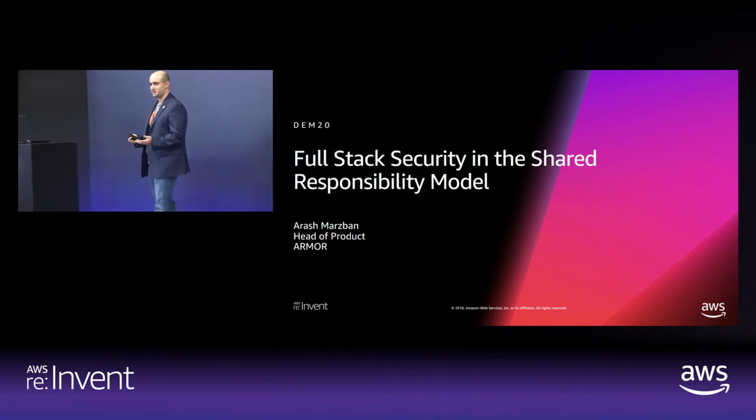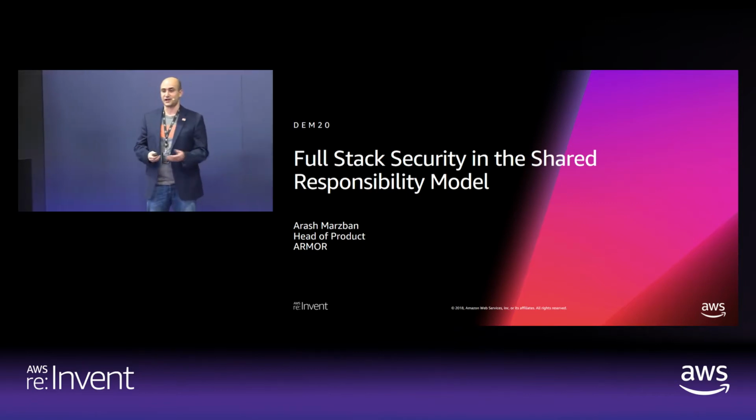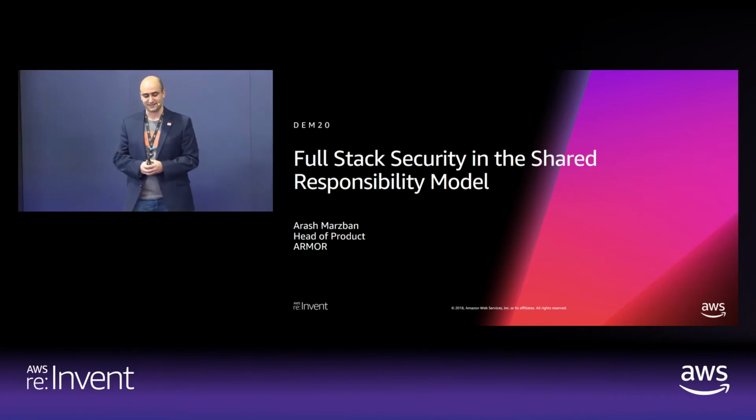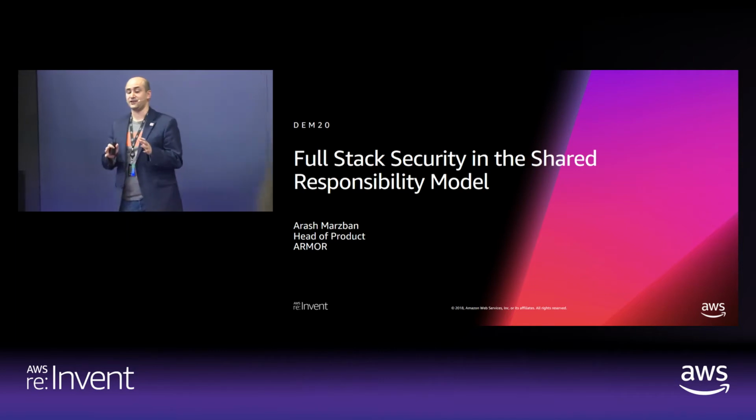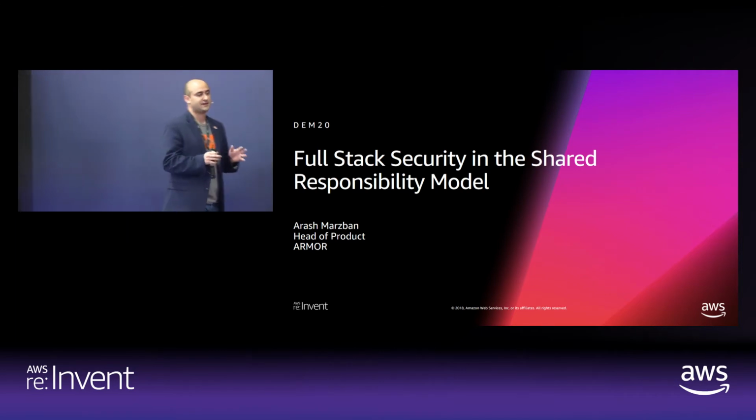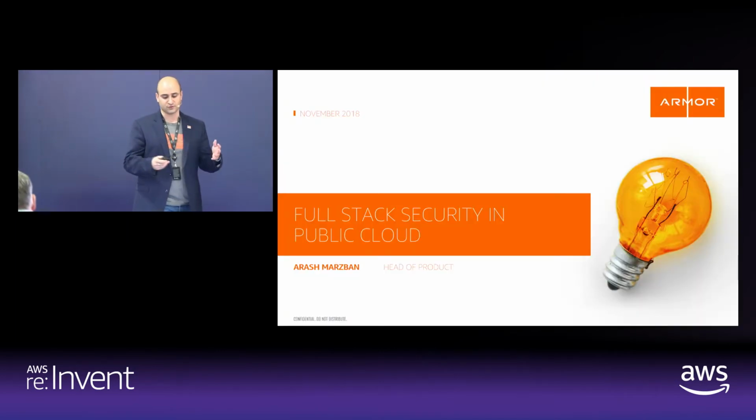I'm Arash Marzban. I'm the head of product at Armor. My focus is on leading the vision and strategy at Armor for our cloud compute security platform, if that makes sense. So what we thought we'd talk about today is actually diving into the view of full stack security for public cloud and how important and innovative that can be when you leverage cloud native tools, you leverage all of the cool stuff that's out there.